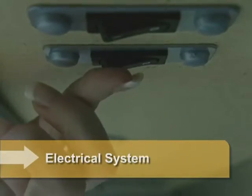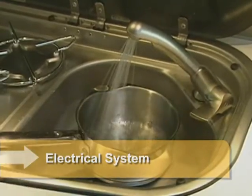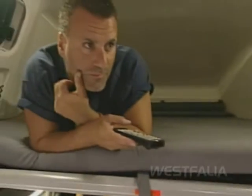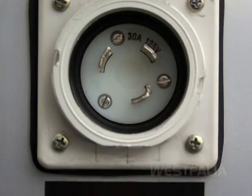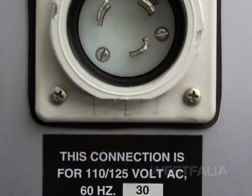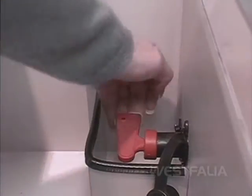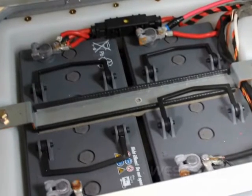The electrical system includes interior halogen lighting, an electric water pump, as well as an LCD TV with integrated DVD player that can be operated by remote control. Electrical power can be supplied by the 110-volt external connection or the internal 12-volt network. The vehicle's 12-volt network is controlled by one main switch, which is located next to the sink and relies on two rechargeable auxiliary gel batteries.